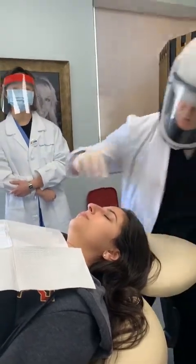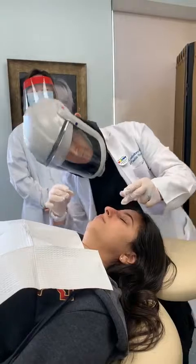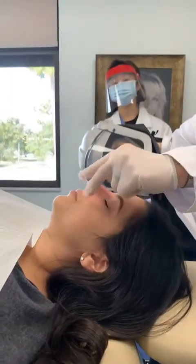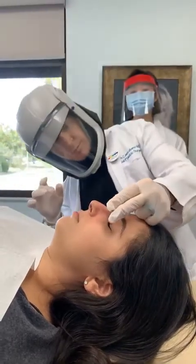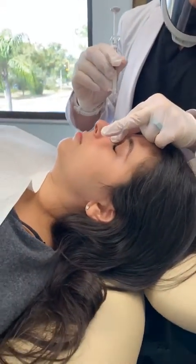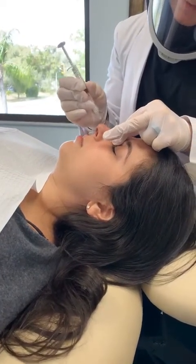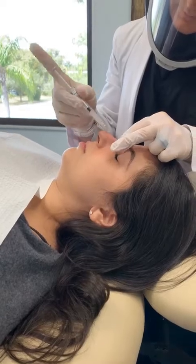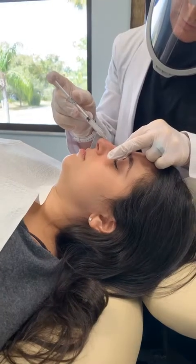I'm going to set this down and I'm just going to do a little bit of a massage. So I can see from the side the straightness that we're getting in the dorsum. It's the bony cartilaginous dorsum that you see that projection. Everything's looking good. Twist, twist, twist to precisely position the cannula. And then this is just below the glabella, right at the nasal radix or the root of the nose.